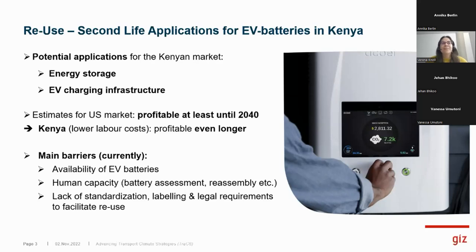Of course, there are currently some barriers as well. One is the availability of EV batteries. Since that is currently only starting, not so many batteries are available yet, but it is of course expected that this will increase in the future, especially if we consider that the Kenyan fleet is currently 80% used vehicles. If you would assume that that would be the same for electric mobility, then the end of life problem will become quite significant. At the same time, there are also a lot of local manufacturers already operating in Kenya. So as we're moving towards electric mobility, EV batteries that are reaching their end of life are going to be there.